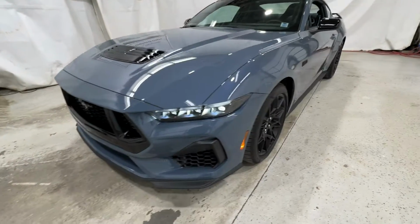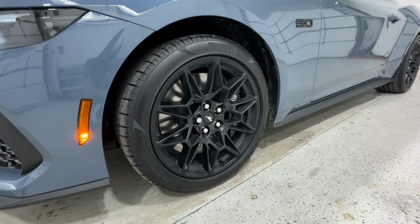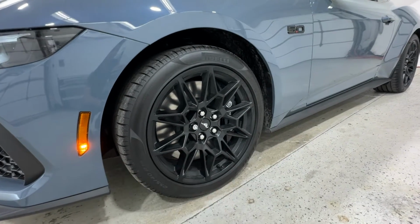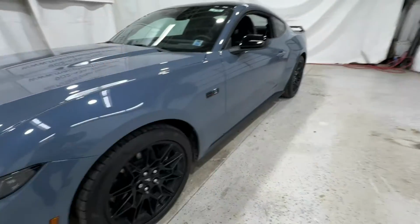in the hood. Now, if we come onto the side here, with the performance package, which we do have equipped, we have these 19-inch wheels. This one's also equipped with the Nite Pony package, which is also brand new for 2024. Basically a blackout package. You're going to get the blacked out wheels, blacked out headlights, and blacked out trim all the way around.